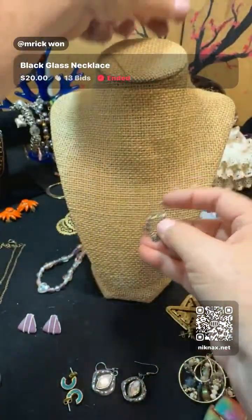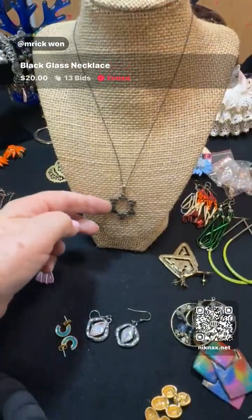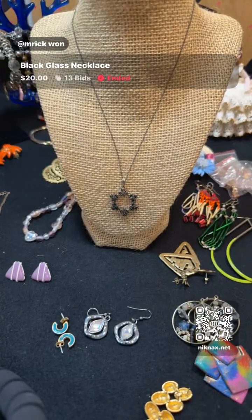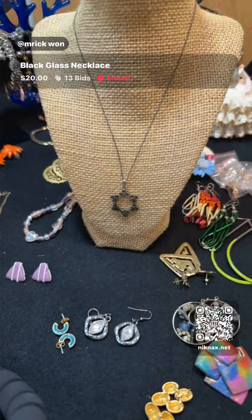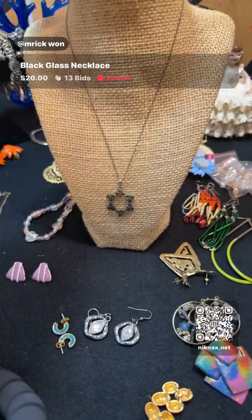Look at this. A little circle of shamrocks. And it's like in a star shape too. Isn't that beautiful? So I have that one.